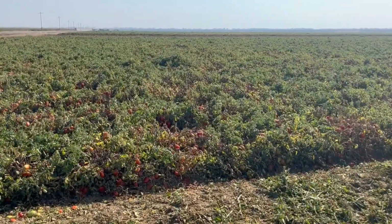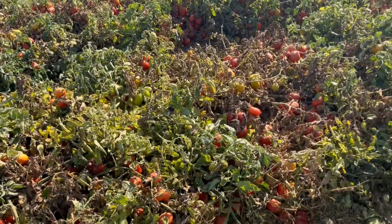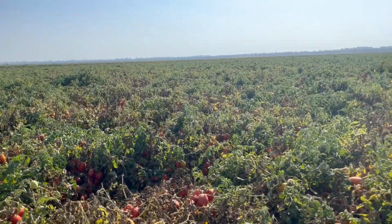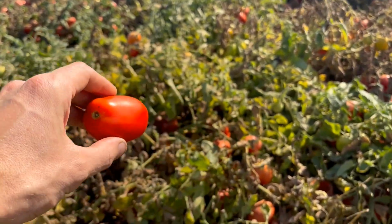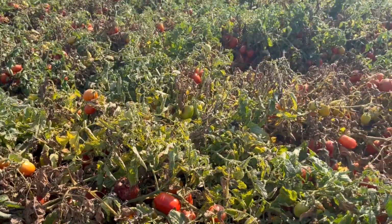All right, let's take a closer look at these crops. Can you tell what these are just by looking at them? Look how short they are, but these are actually tomato plants. This is for processing tomatoes, a couple hundred acres out here. Look at that, actually a beautiful little tomato that comes out of here. I'll put you back there to be with your friends. You're going to get harvested here in a little bit.